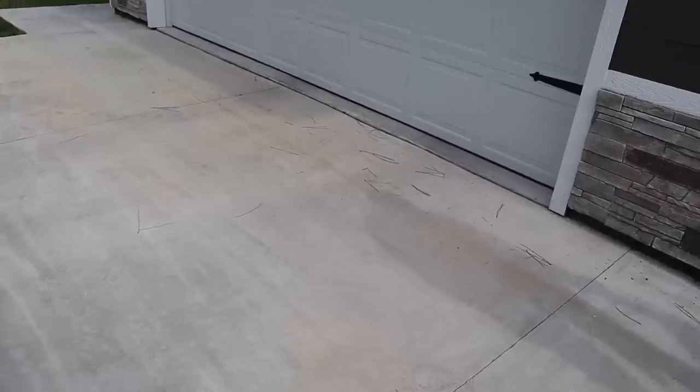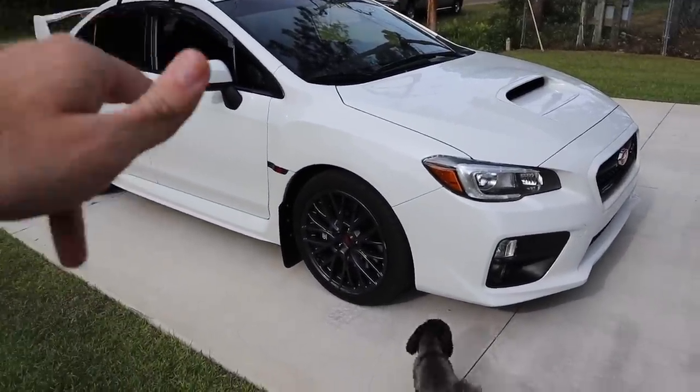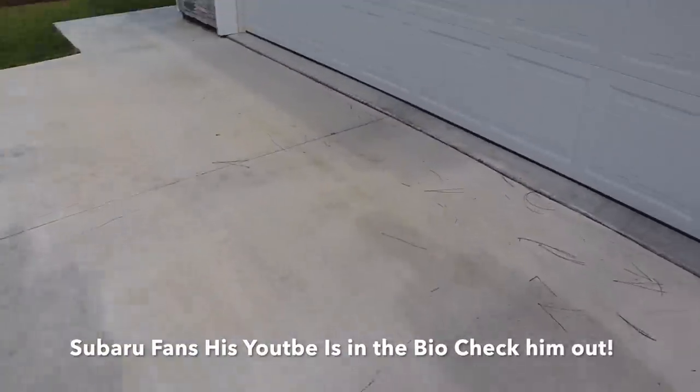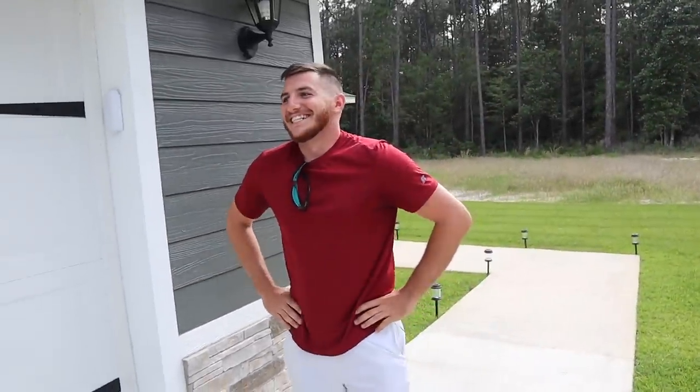Yeah, I appreciate it. All right, so here we have my neighbor. He has a 2017 STI. He has no idea what's in the garage, so we're gonna go ahead and open the garage. But before we open the garage, what do you think's in the garage? Take a wild guess. I'd guess a Type R. You think? Yeah. That's what a lot of people think. So let's see it.